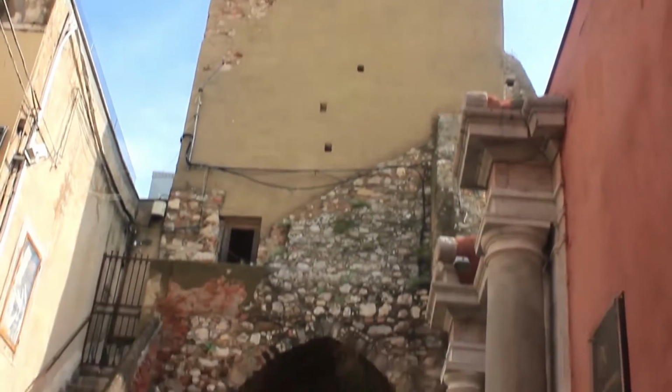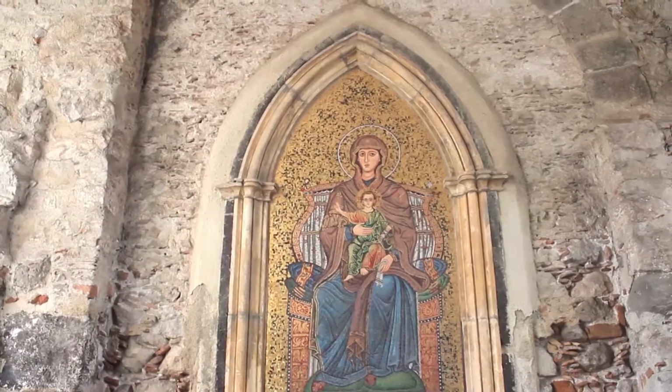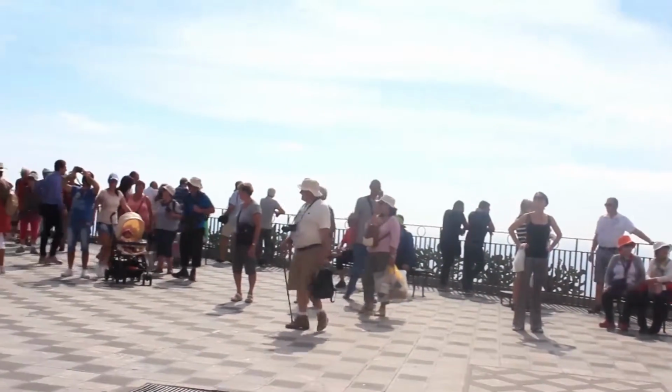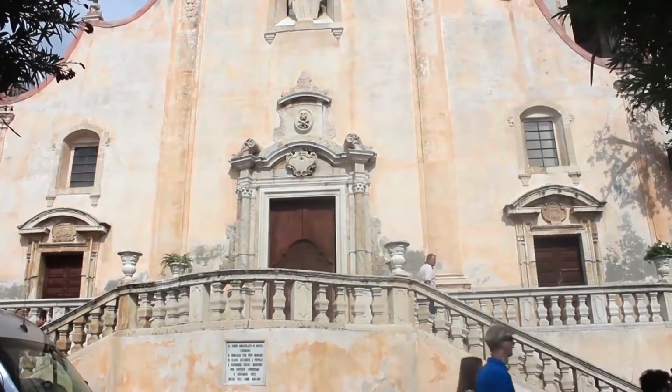I think this is one of the archways. Oh, I really like this orthodox type art over here. And this is one of the plazas here. And this is a nice shot.